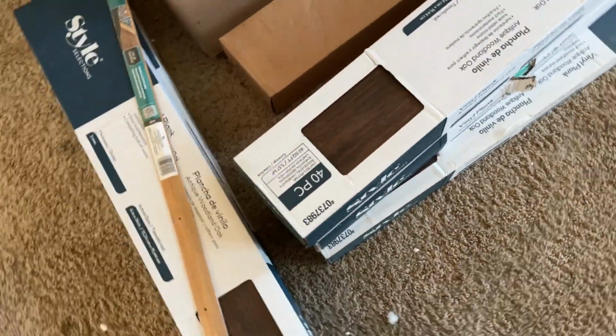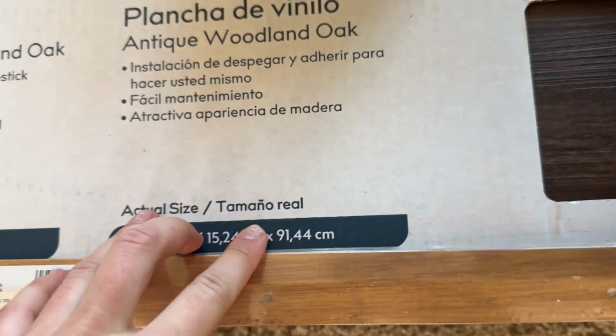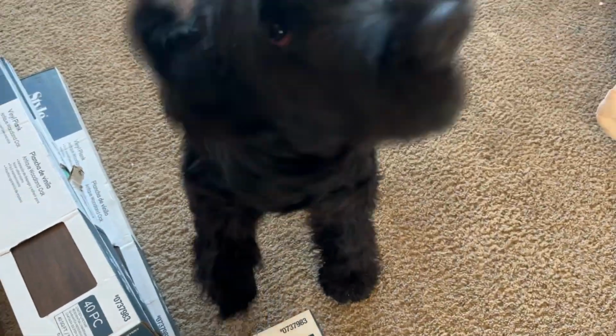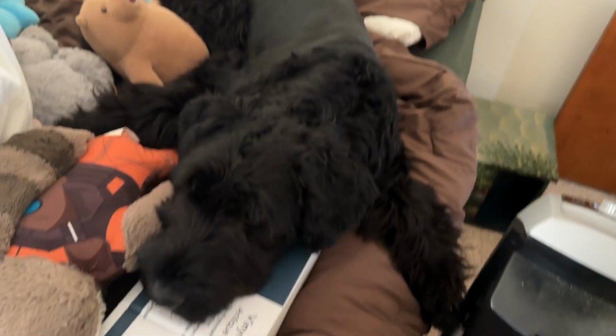So, this is the wood flooring that I got. Antique woodland oak. My mom picked this one out and I thought it was so cute because it's woodland and the whole thing is like an enchanted tavern. Okay, I'm going to take one up and then use this cutter and start the process.